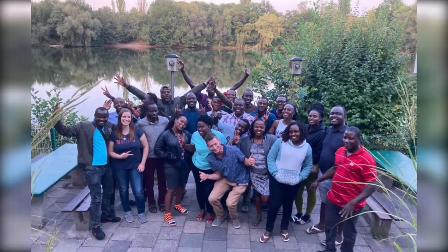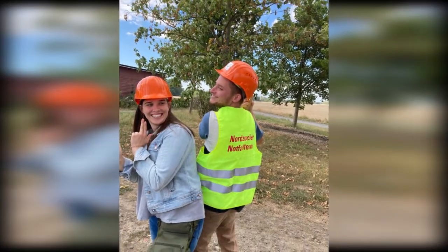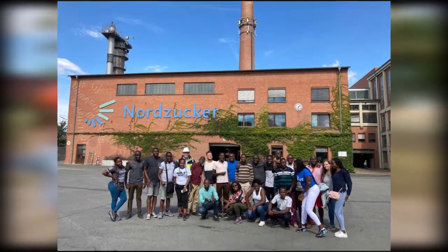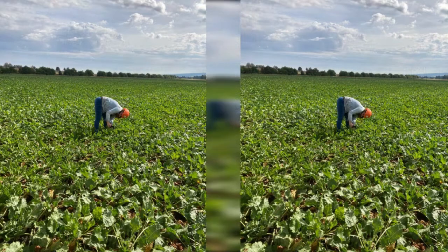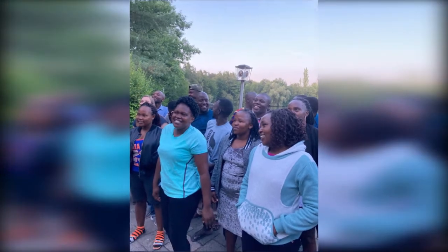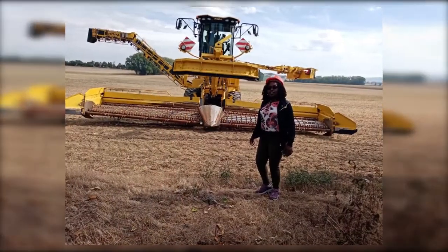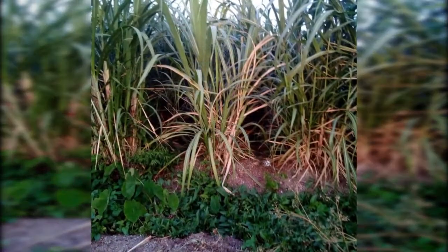Young farmers from Kenya and Uganda who are on a three-month internship program organized by Sholima Stiftung Foundation in Germany, the Young Farmers Federation of Uganda, and the Kenya National Farmers Federation visited Nordzucker sugar beet farms in Hanover District in Germany. They wanted to learn more about sugar beet farming and its production, and to find out if it can replace the sugarcane production in Kenya and Uganda that is faced with a lot of challenges.